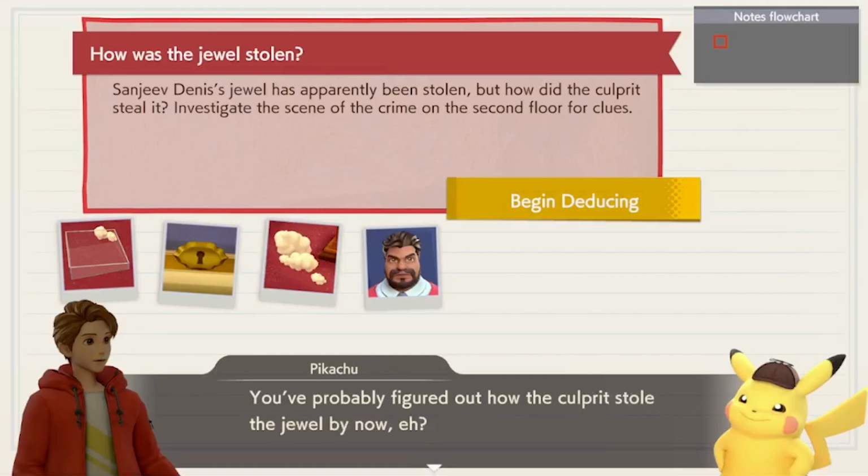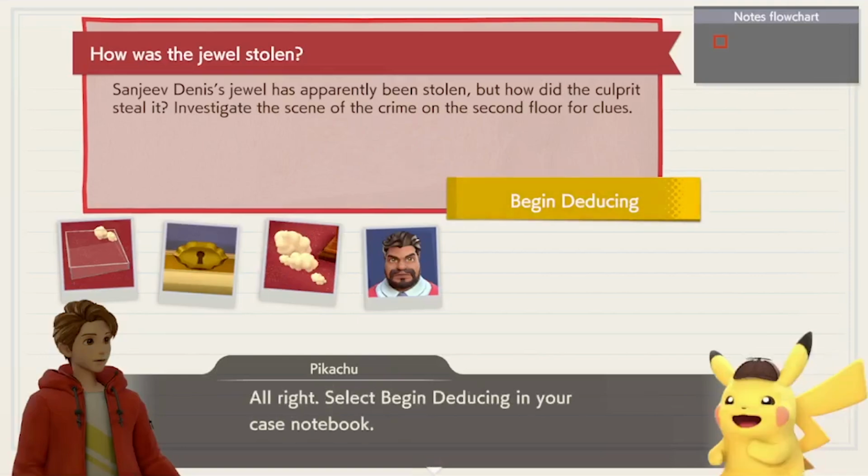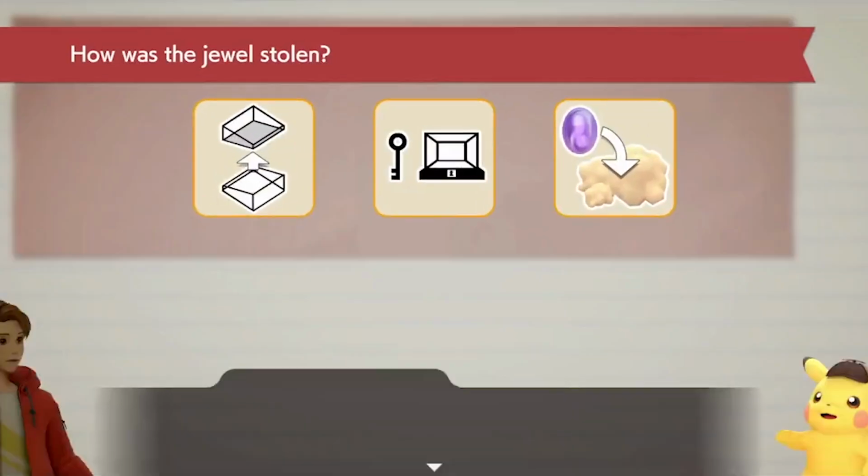You probably figured out how the culprit stole the jewel by now. Eh? Yep, yes I did. It was cut open because it was under lock and key. Anyways. Alright, select begin deducing in your case notebook. So we will select. Okay.